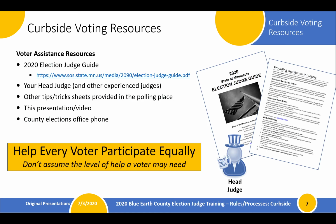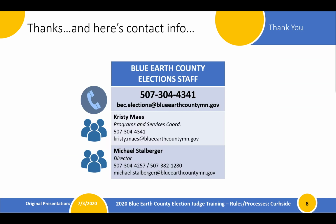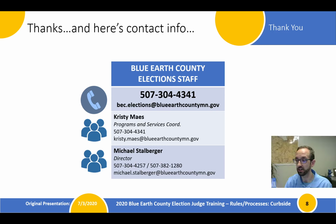Here are the traditional resources available to you as election judges. Don't forget to use your election judge guide from the Secretary of State's website, your head judge or other experienced judges, and remember, we'll be providing information on Election Day in the supply kit in terms of which curbside voting experience to use. And of course, if you ever have any additional questions, feel free to contact our office. We're always here to answer those questions.